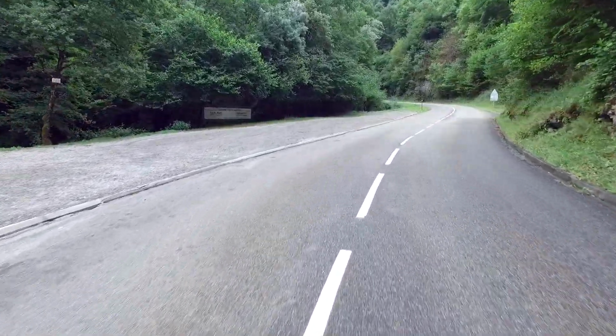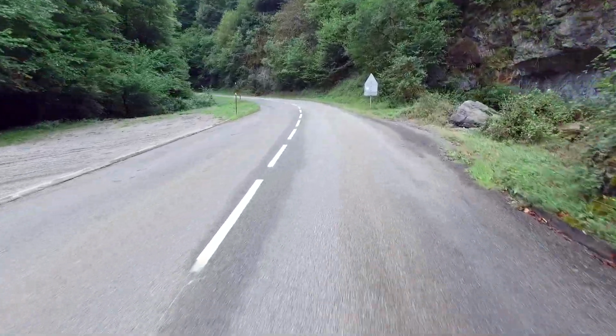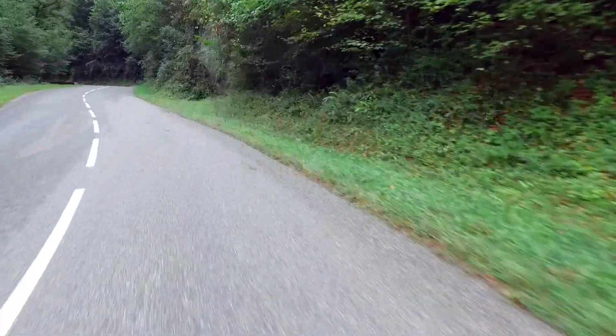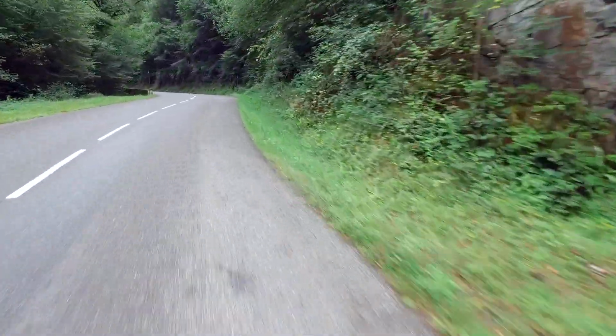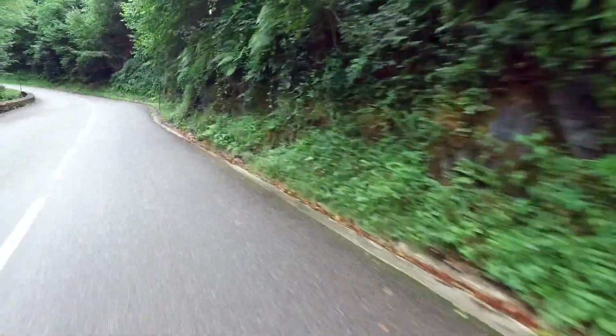So the van's passing now, so we're heading further up the road. This section eases a little bit. It's still quite tough. It's still steep. You're not getting any rests on this climb really, but the van makes it look pretty easy, as you can see. We'll cruise up through here.